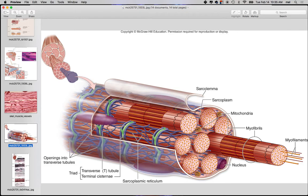Now, what's going to be the relationship between the sarcolemma and the endomysium? Which one's going to be superficial?